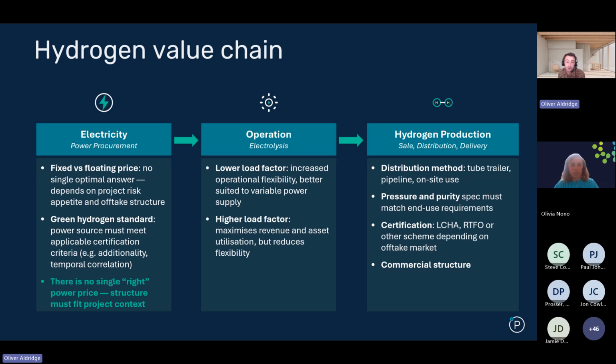If it's being used for a fuel cell, that's typically a higher spec required than if it's maybe a chemical feedstock. The certifications, as I mentioned before: does it need to be eligible for an RTFO? Does it need to be LCHA eligible? That means the electricity does not need to be additional, but it does need to be proven to be zero carbon. And then what is the commercial structure? This links to the fixed versus floating power price. Have you committed to a single pound per kilogram price of hydrogen, or is there pegging, indexation involved in that? So all kind of different variables that need to be brought together depending on a lot of external parameters that are yet to be defined.